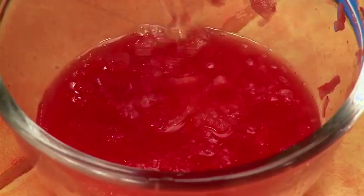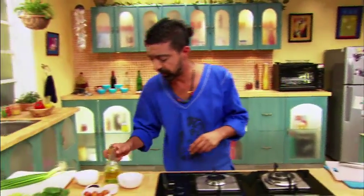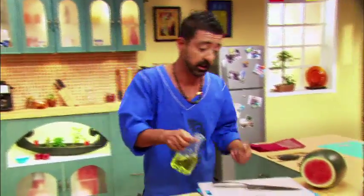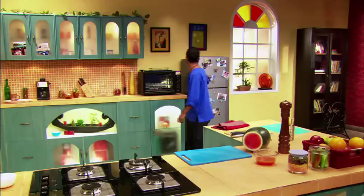Next into this, we're gonna add a little bit of rock salt, a little bit of white wine vinegar. That's gonna give it a little bit of sour tartness to it, okay? Olive oil, very, very important. One of the main ingredients in any carpaccio is olive oil. I'm gonna add a little bit of pepper into this as well. Okay, mix that up. So we got our watermelon vinaigrette on the side.